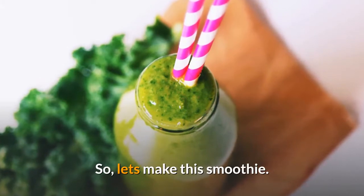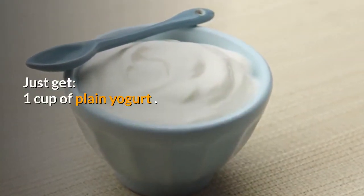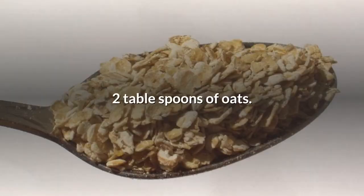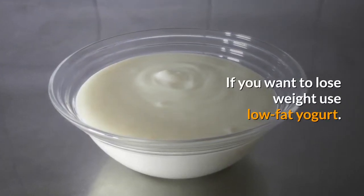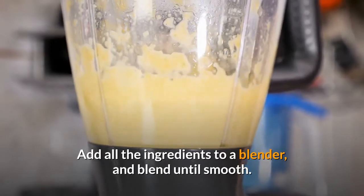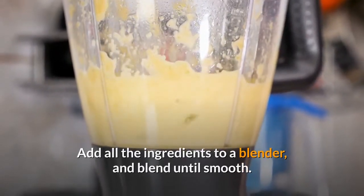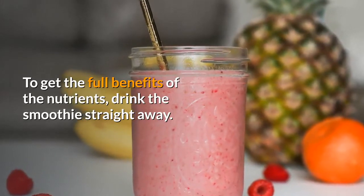So, let's make this smoothie. Just get 1 cup of plain yogurt, 2 tablespoons of oats, 1/2 cup mashed papaya. If you want to lose weight, use low-fat yogurt. Add all the ingredients to a blender, and blend until smooth. To get the full benefits of the nutrients, drink the smoothie straight away.